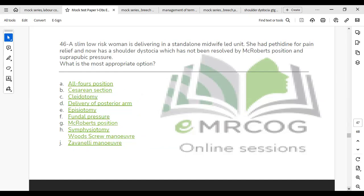Okay, this woman. See, she is delivering in a standalone midwife-led unit. She's low risk. She had pethidine for pain relief, and now she's having shoulder dystocia, which has not been resolved by McRoberts. So now I know for sure that they are going to ask me about the best next step. Do you remember the flow chart? What should we do after having McRoberts plus suprapubic pressure? And by the way, we are only using suprapubic pressure to augment the effect of McRoberts.